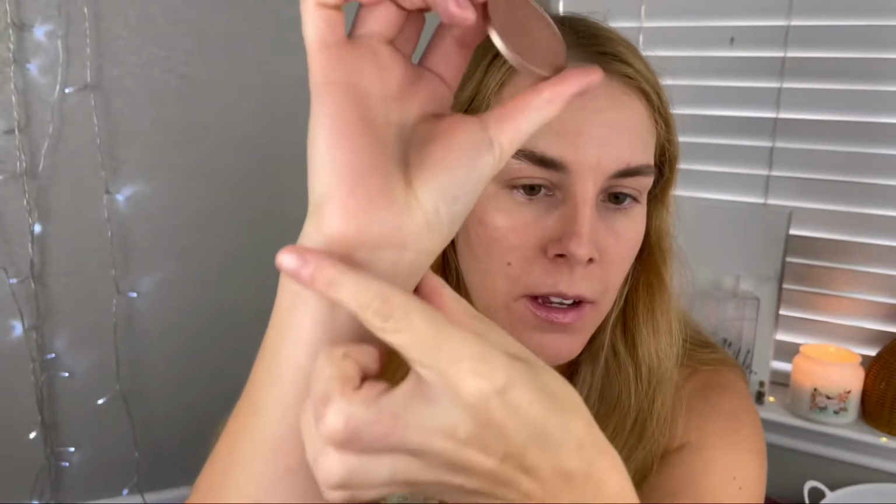What do I do? This first one looks like it is huge. That's why I'm kind of confused. Oh, this is a highlighter. Okay, that's why I was confused. Ooh, that's a dark highlighter. I would probably honestly use this as an eyeshadow shade, and this is in the shade Sublime.